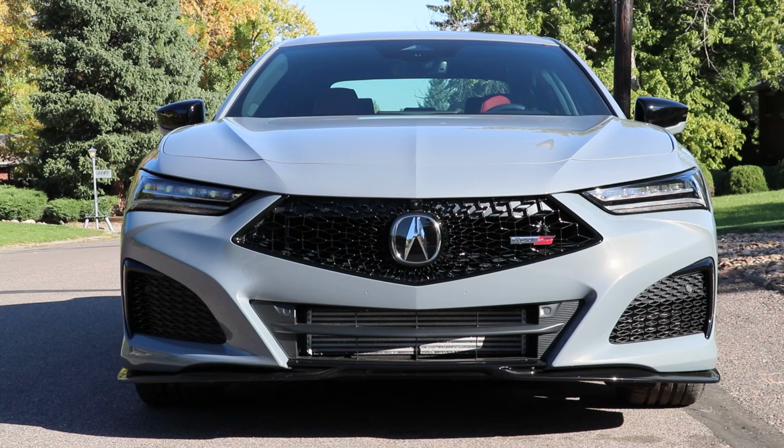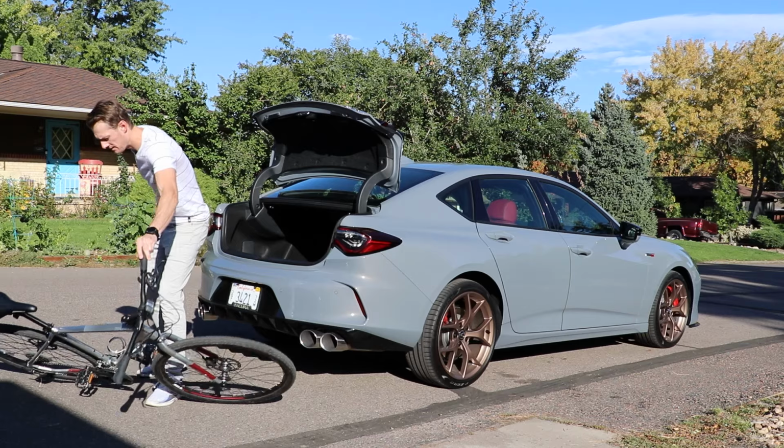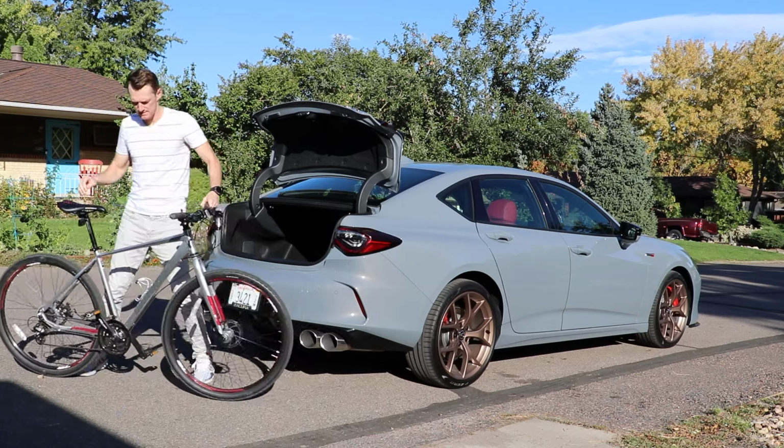So let's take a look outside. Inside, I'll show you some of the features and technology of this vehicle. It's a sedan, so for fun, we're gonna throw a bike in the back to see if it fits. And last but not least, we're gonna take it on the road to see what it's like to drive.